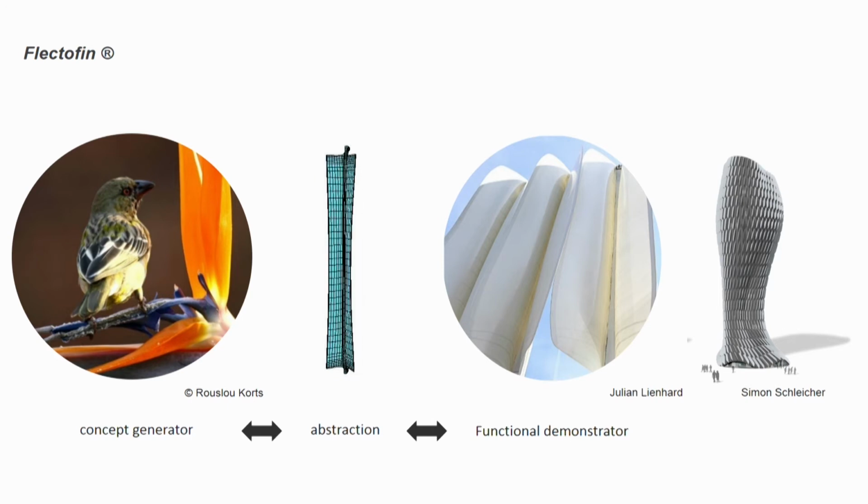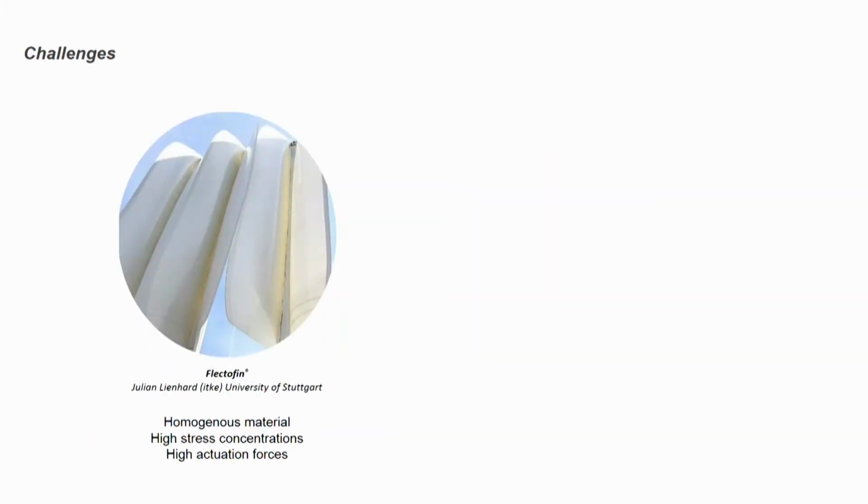Those concepts are investigated, that we have the whole model. We try to figure out the kinetic behavior of it with simulations, and then we translate it, and we work on the applicability to more complex geometries rather than to flat surfaces. But this Flectofin had some challenges which we needed to overcome. So the materiality of this element is very much homogeneous, and this leads to very high stress concentrations and also to very high actuation forces.